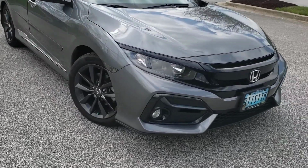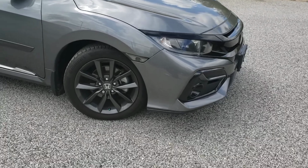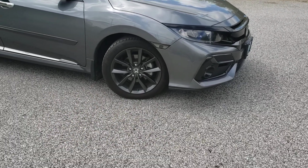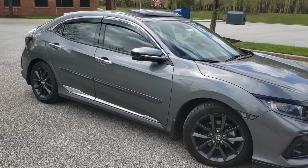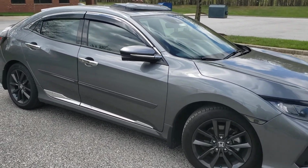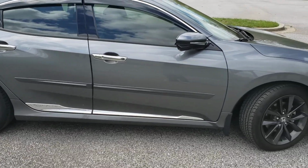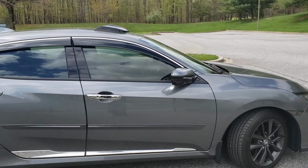And then also especially when I did the smoked out side markers as well, especially with the dark finish gray wheels. It really looks murdered out with a little bit of chrome on it. I do like some chrome, kind of brighten it up a little bit. I did add a lot of the accessories on here.